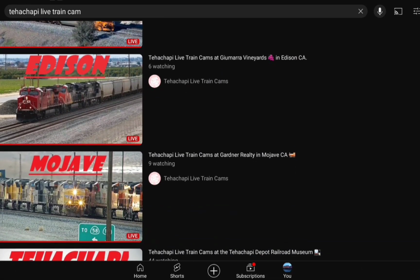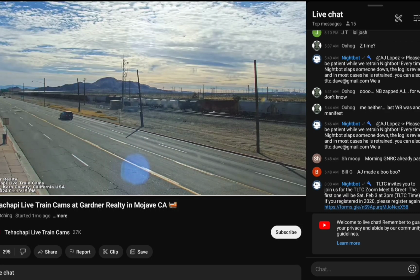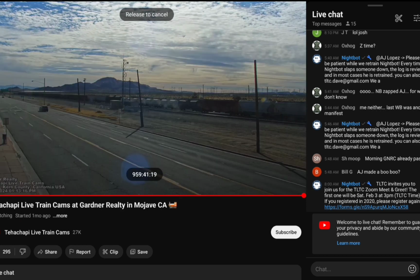Also, you need to look for live cameras that are in your area, either north or south of you, or east or west of you. In my case, Edison is west of me, while Mojave is east of me. So therefore, we're going to be looking for eastbound trains with the Edison camera, while for Mojave, we're going to be checking for westbound trains. So how about we look for westbound trains with the Mojave camera first?